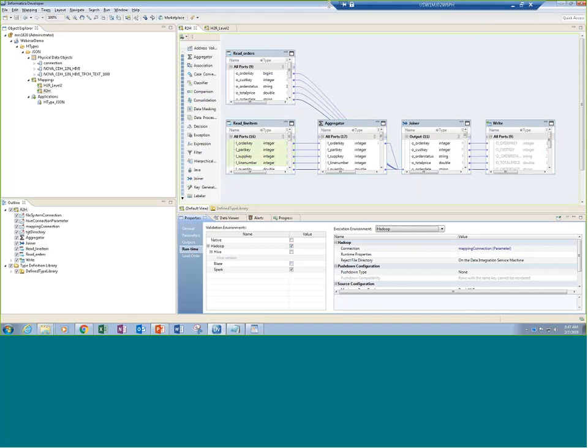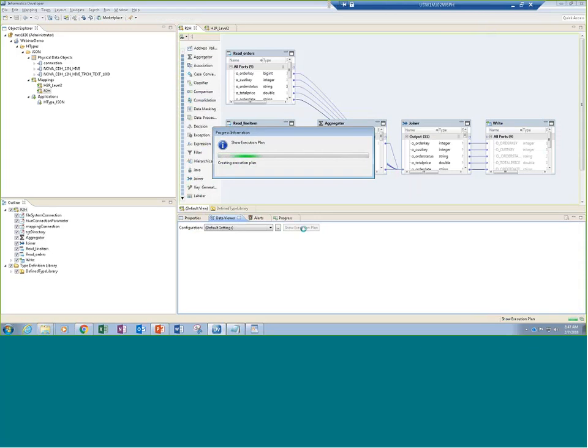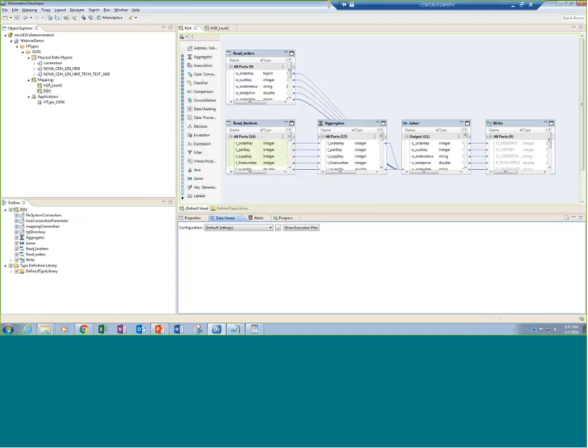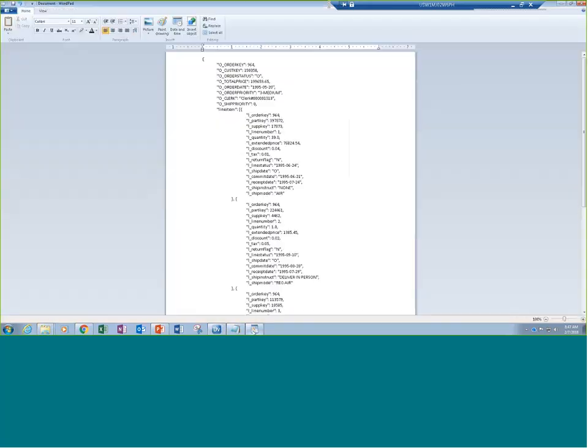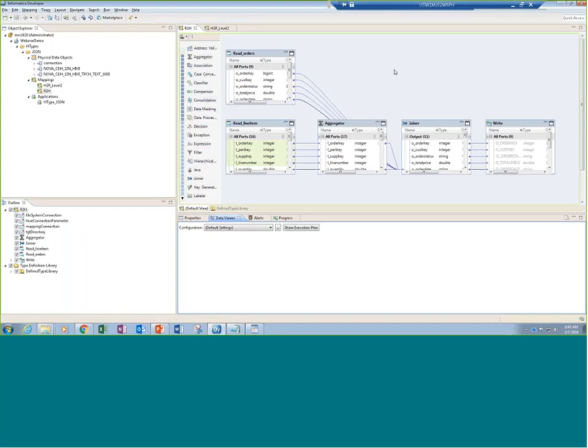And if you want to run this mapping, as you see, we have already enabled Spark, and on the Hadoop side, we are also enabling the Hadoop execution plan. If I click on show execution plan, it will show you the Spark code which we have translated this entire mapping to. This is the Spark code used to run this mapping on Spark. Once you run this mapping, it will give you a result like this, which is now a JSON file with multiple hierarchy. So this is one use case where we show how you can take relational sources and create hierarchy.